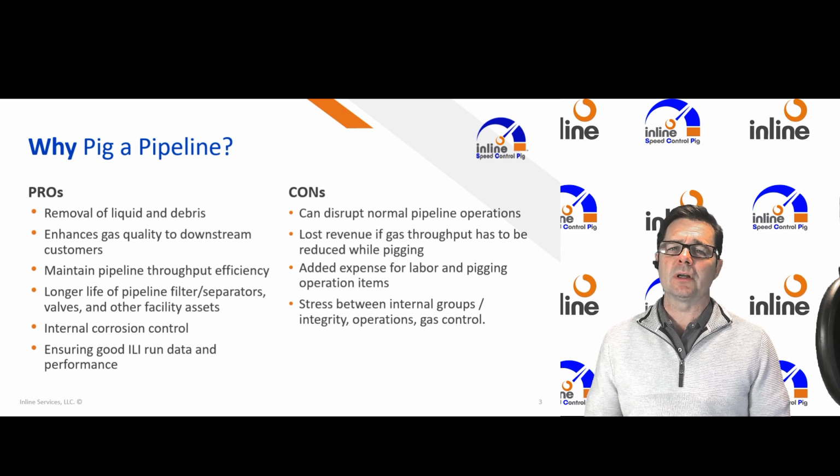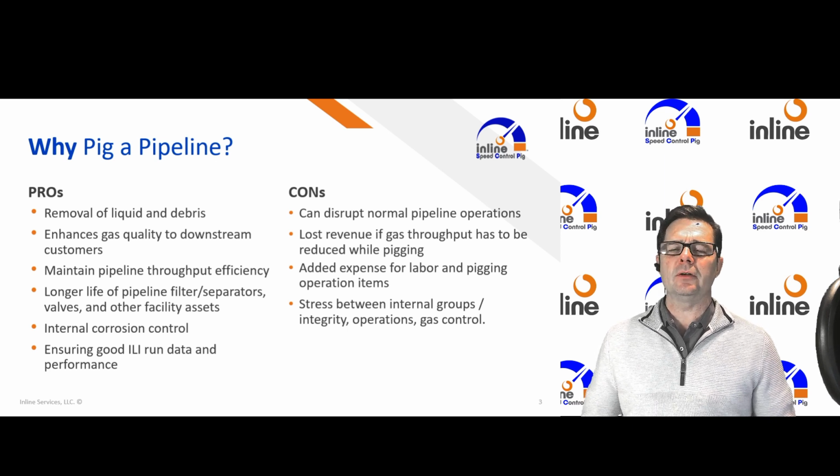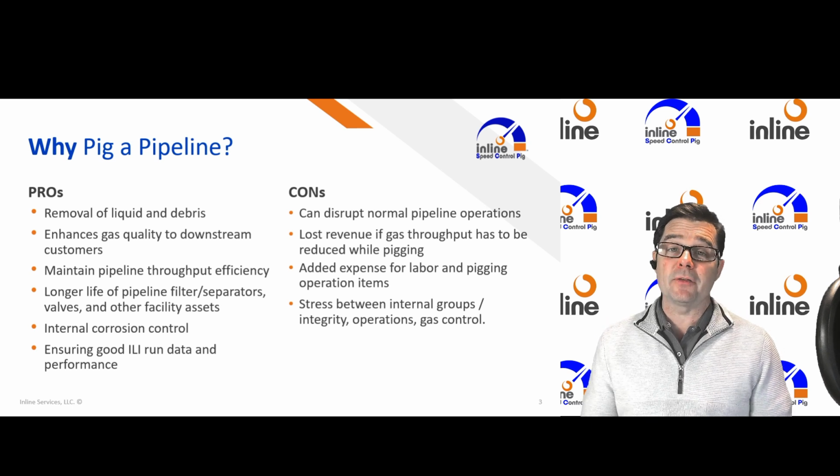It's also going to minimize the amount of filter change-outs and valve change-outs. If you've got a cleaner line, you're not going to have debris getting in your valves and your filters and causing you issues. And also, you're going to have better ILI results. If you have a clean line when you run your inline inspection tool, you're going to be more confident about the results that you get versus running an inline inspection tool through a dirty line.